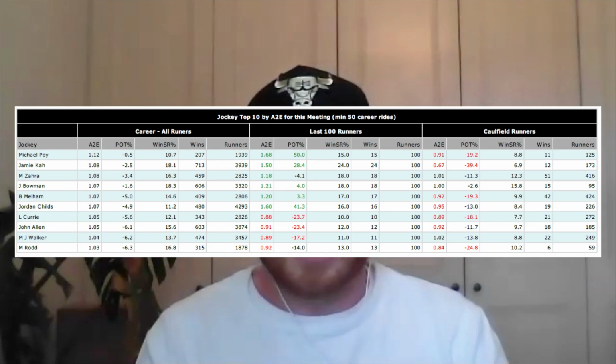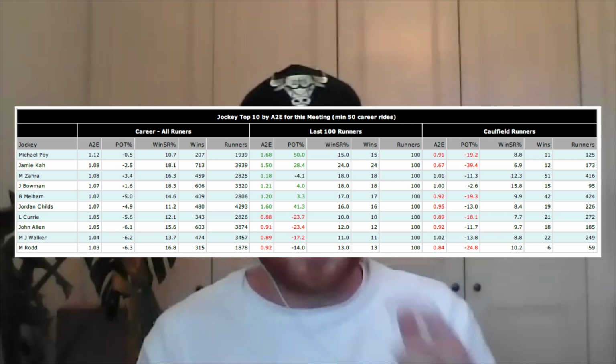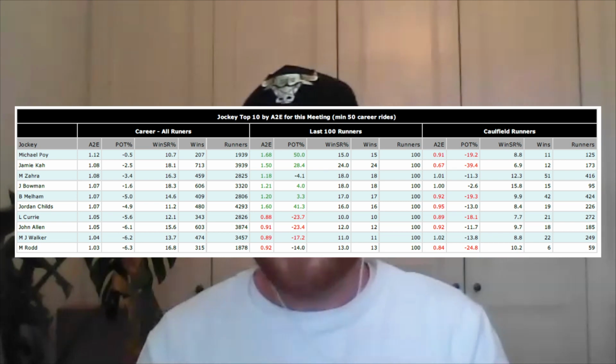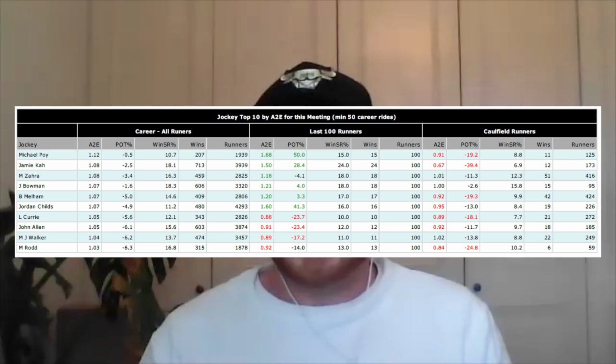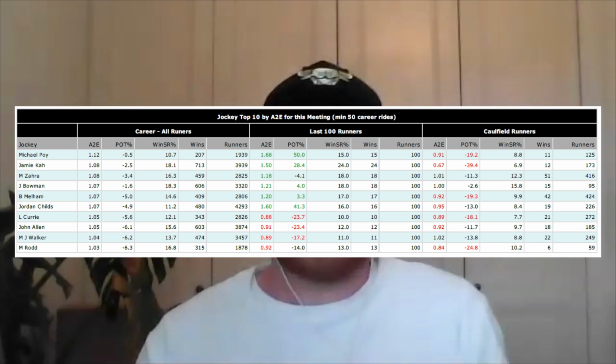If you look down at the jockeys, it looks like Jamie Carr, Zara, and Bowman are all performing quite strongly against market expectation. So they may have a couple of poor rides, but we're clearly looking at what's happening at the SP prices. So are they being overbet or underbet?